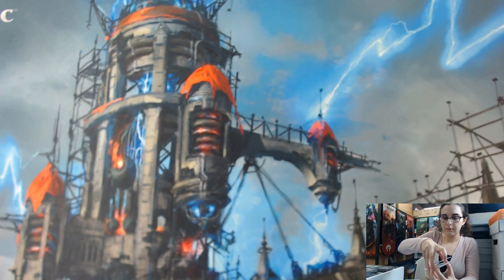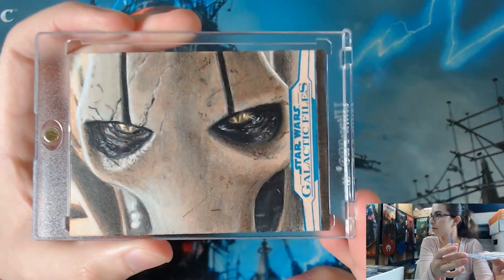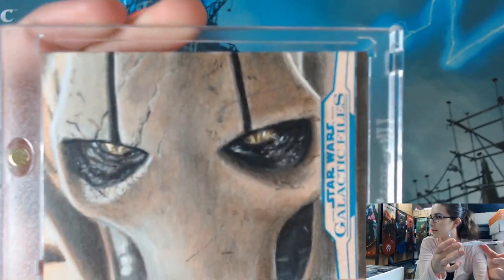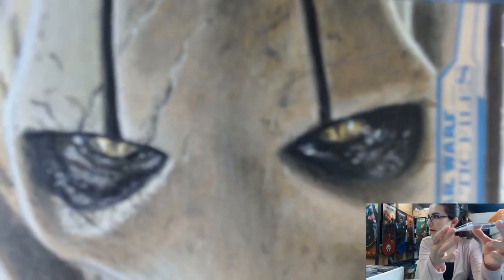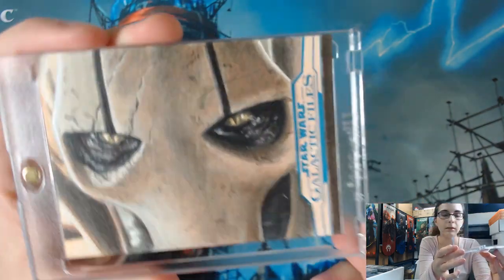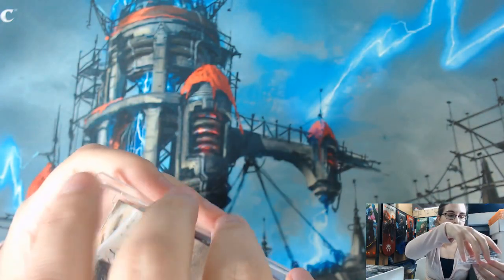This is an awesome sketch by John Artin, which I thought it was, but I just wanted to double check by looking at the back. And General Grievous. Looks like General Grievous is actually right here looking at you. Like, this is not something you want to roll over and wake up to in the morning. It's very cool though. These magnetics are misbehaving today. Everything's sliding around.